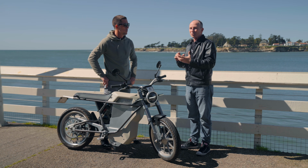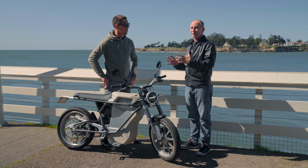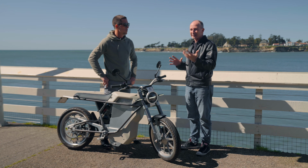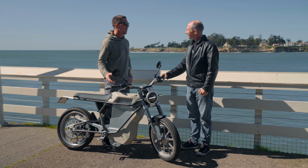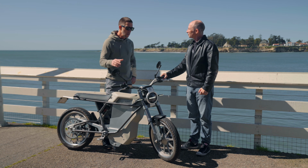There are a lot of e-motos showing up on the market right now. A lot of them can't be plated, and then some of them, even if you do plate it, is more of an e-moped situation, and so you can't really take them on the freeways. Is this also freeway legal? It's absolutely freeway legal. You're gonna get a title, you're gonna walk in and walk out with a license plate, same way you would with a Tesla.